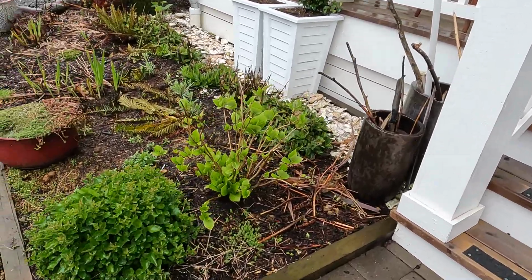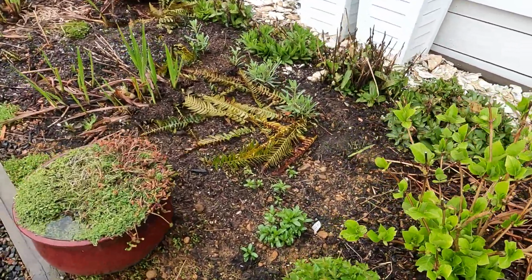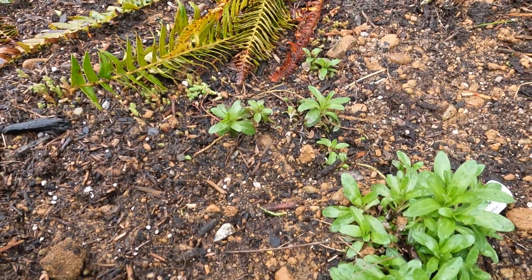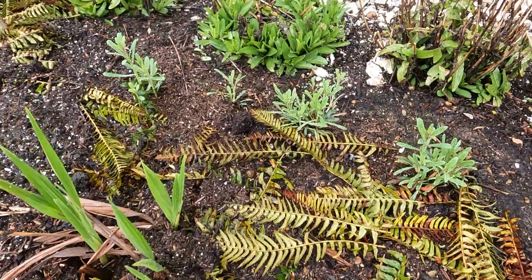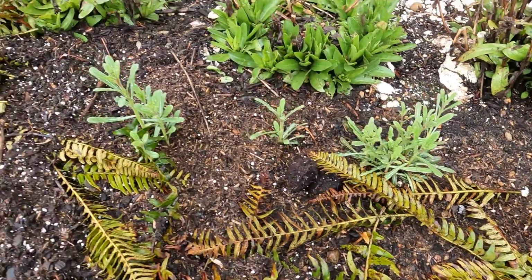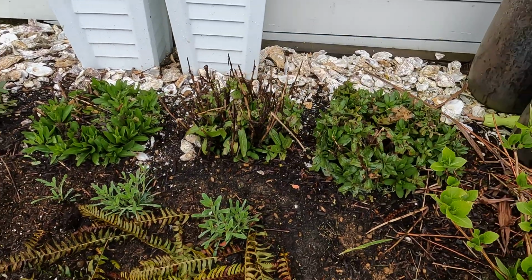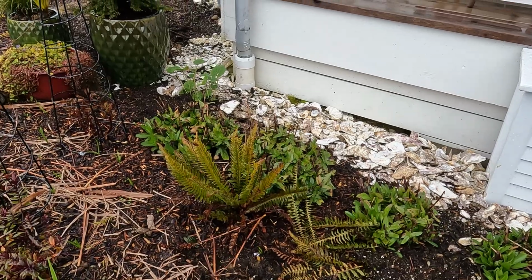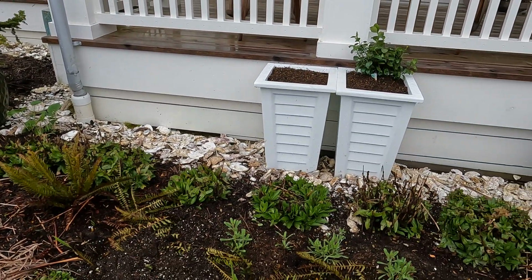In this front bed here, I made some changes. There's one hydrangea. I put some Western Columbine here. It's red and yellow. And then I planted some Gaura called the Bride across this section here. And there's a row of kind of taller Shasta daisies there. And then I'm going to be replacing these 2 white pots because they're the wrong white color.